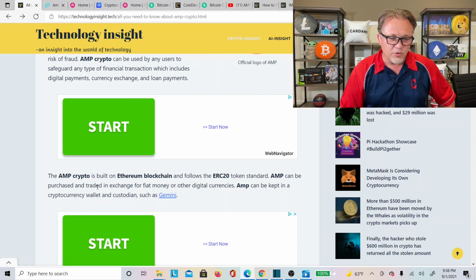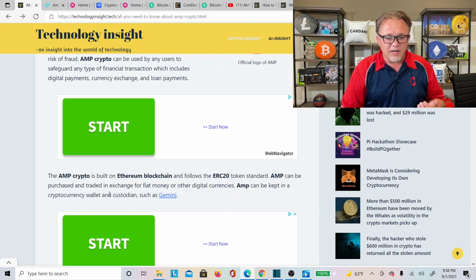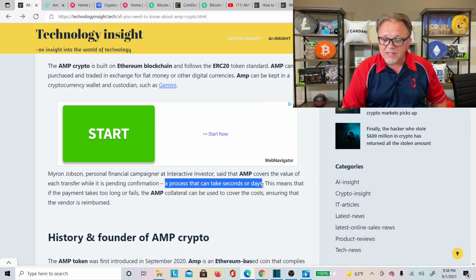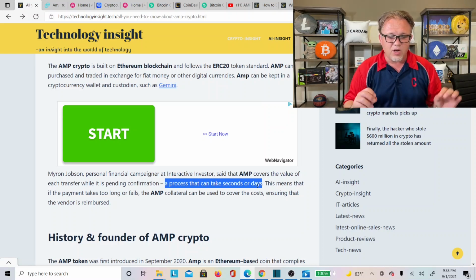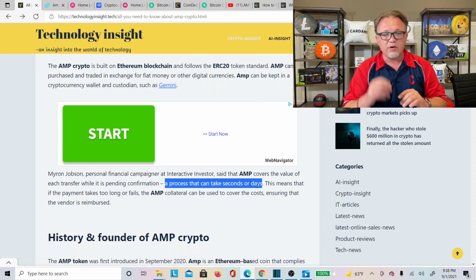AMP can be purchased and traded in exchanges for fiat money or digital currency. It can also be kept in a cryptocurrency wallet and custodials such as Gemini. I mean, there's a lot of things. Myron Jobson, a personal finance investor, said that AMP covers the value of each transaction while it's pending confirmation, a process that can take seconds or days. There's that part about how long the transactions can take. I mean, it could take a long time. This means that if the payment takes too long or fails, the AMP collateral can be used to cover the cost, ensuring that the vendor is reimbursed.